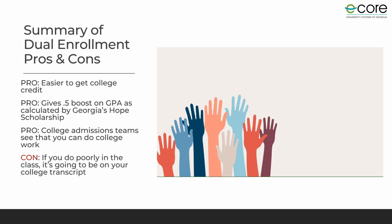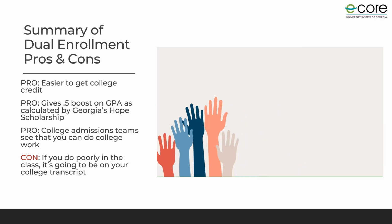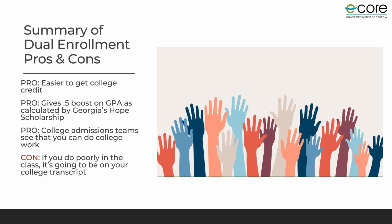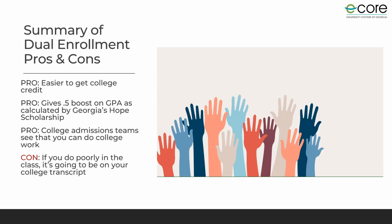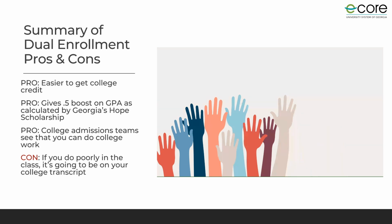So in summary, a dual enrolled class also gives you an advantage with college admissions teams because they can see that you can do college level work. Like AP, it also gives you a 0.5 GPA boost as calculated by the Hope Scholarship. But the biggest pro of all is that it is generally easier to get actual college credit for a dual enrollment class. On the flip side, if you don't do well, it will be on your college transcript.